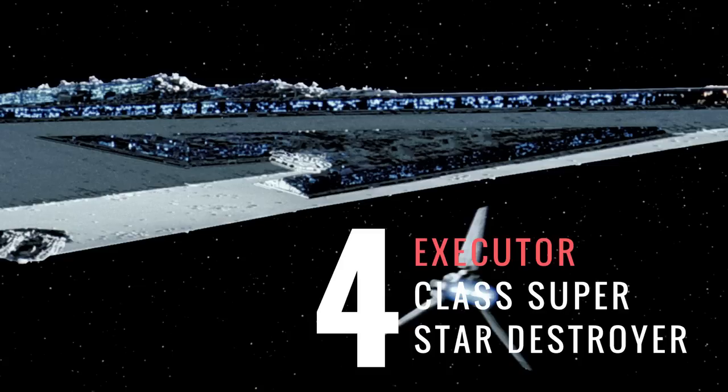And in fact, it took so many resources just to operate the thing, and it was so powerful that Mon Mothma said that if the Rebel Alliance somehow managed to steal one, they wouldn't be able to do anything with it, just because they didn't have enough people to operate it.